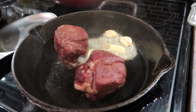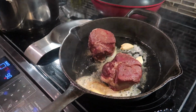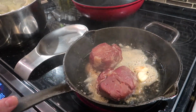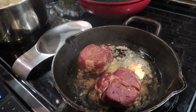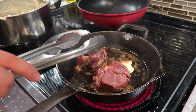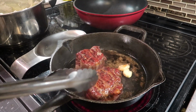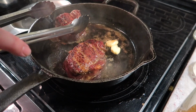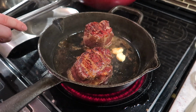Wow, that looks incredible. What you want to do is get them searing, add the butter. Butter burns really quickly and goes brown, so you've got to be careful. Get a sear on one side. Almost been 1 minute, and we're going to flip them, and then we're going to baste them. Look at that crust! It's important to move it away from where you just seared it in the pan so it stays hot and sears the other side.